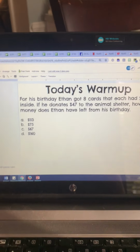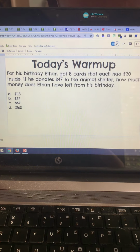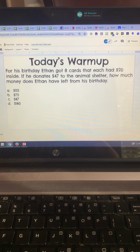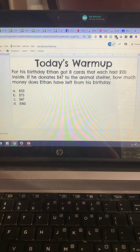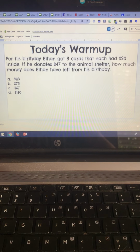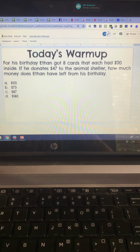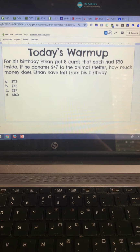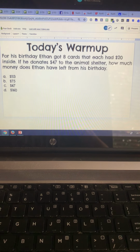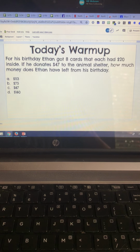Warm up two. Today's warm up. For his birthday, Ethan got 8 cards that each had $20 inside. If he donates $47 to the animal shelter, how much money does Ethan have left from his birthday? Again, I'll give you 2 minutes to solve this problem.